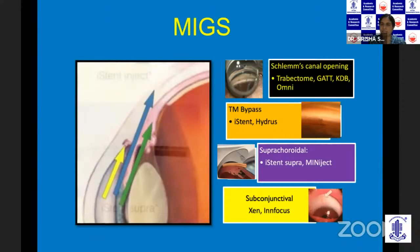To understand what these procedures are, if you look at the drainage of the aqueous, after it is produced, it drains through the trabecular meshwork. From the trabecular meshwork it goes to the Schlemm's canal, from the Schlemm's canal to the collector channels, the intrascleral plexus and the aqueous veins, and that is how it moves out. So you are targeting every one of these areas, that is the Schlemm's canal opening as well as the trabecular meshwork. In open angle glaucoma, we know that the problem is at the trabecular meshwork. There is a resistance offered at the trabecular meshwork. So you're trying to use procedures that can bypass this trabecular resistance. And once you do that and reach the Schlemm's canal, if everything else is okay in the aqueous pathway, the intraocular pressure is likely to be controlled.